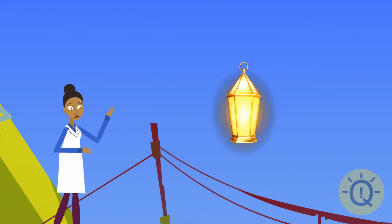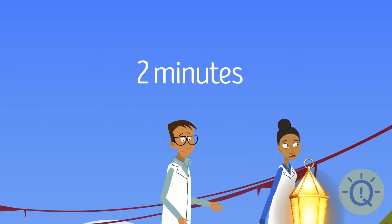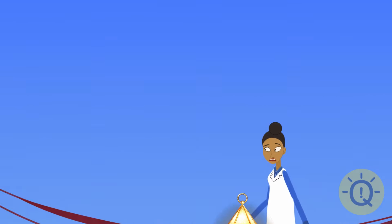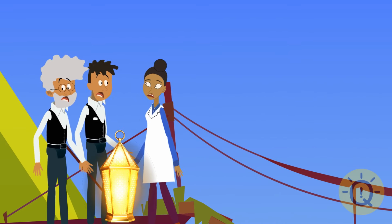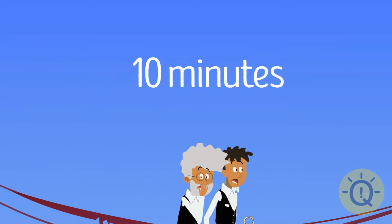Here's how it works. Sarah and Dawn cross first, carrying the lantern. It takes them 2 minutes. Then, Sarah runs back with the lantern. She hands the lantern to the professor and the janitor. They cross the bridge together in 10 minutes.